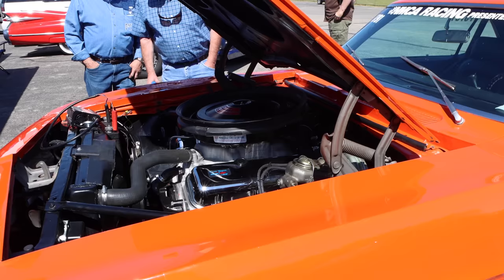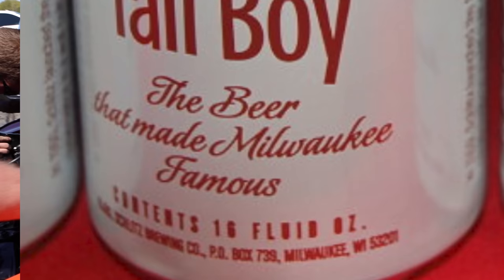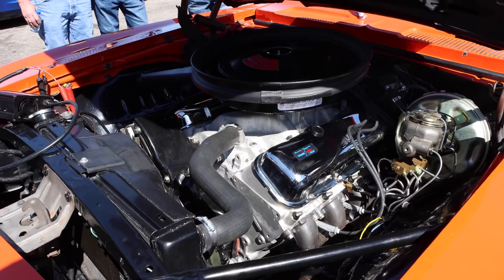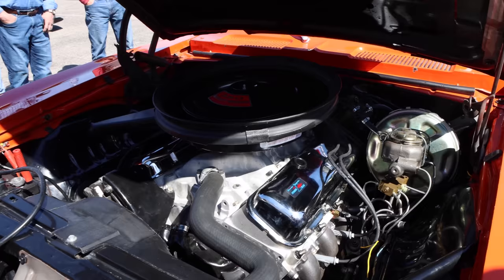Nope. And that's because under the hood, this thing's got enough aluminum to make at least two Schlitz tall boys. Schlitz beer, the beer that made Milwaukee famous. I mean, is that really fair to Milwaukee to say something like that? 427 cubic inch ZL1 V8. We're talking aluminum block, aluminum cylinder heads, an aluminum intake manifold, and a Holley 850 double pumper on top. Of course, because of supply issues, some of them only had Holley 780s, but whatever.